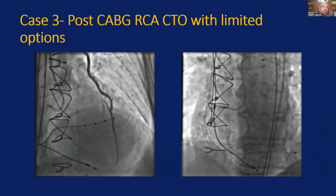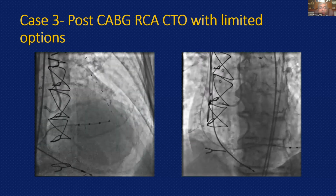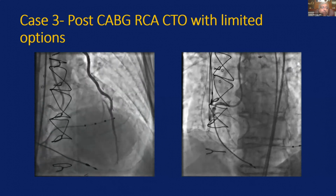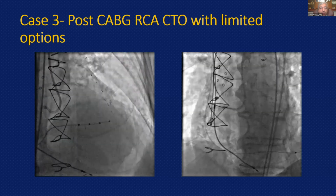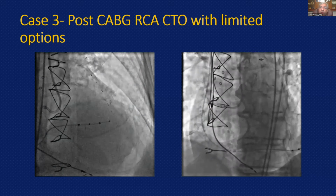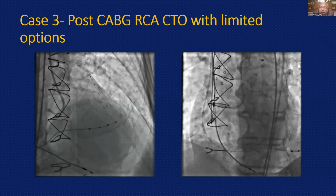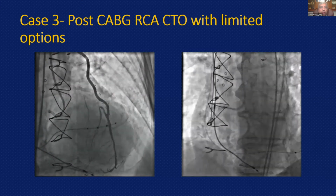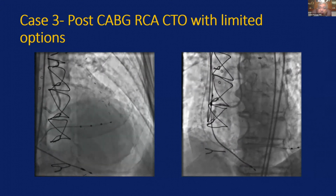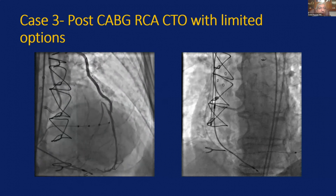of the vessel. So again, last is a case three, post-CABG right coronary with limited options, once again showing a collateral through the PDA. And this is really the only visible collateral there was. I couldn't really visualize the posterolateral branch at all, either through the native left or through the vein grafts, which were occluded.